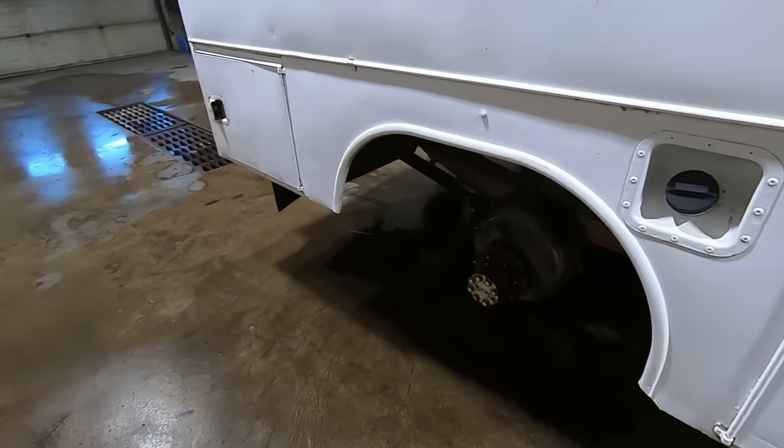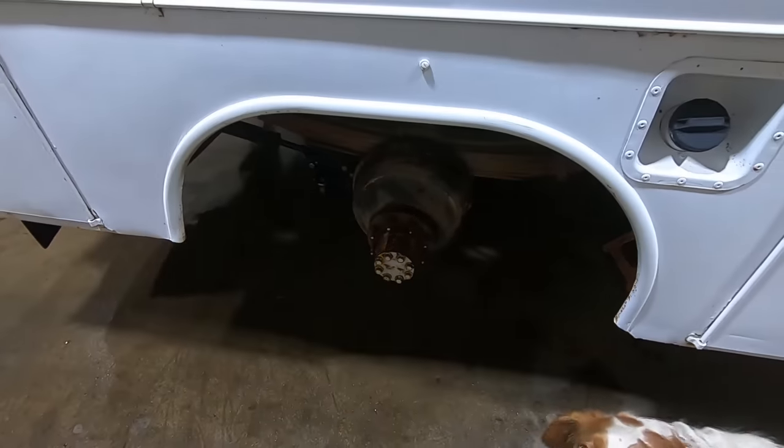Well, Mojo rebuilt the wheel cylinder on the big dually, so we're ready to go there. Now we just gotta get a fender to fill a hole.